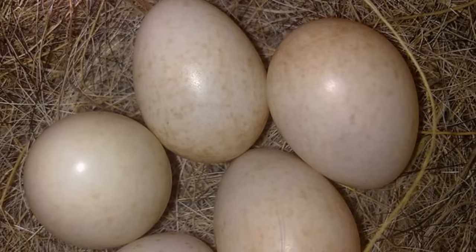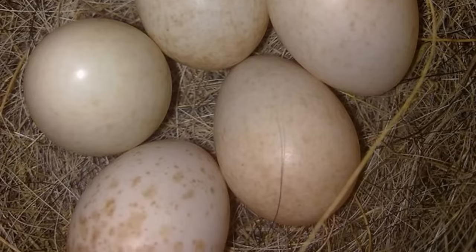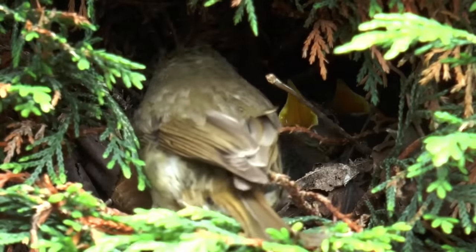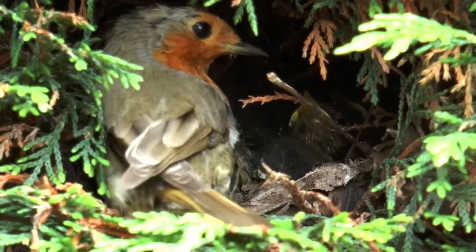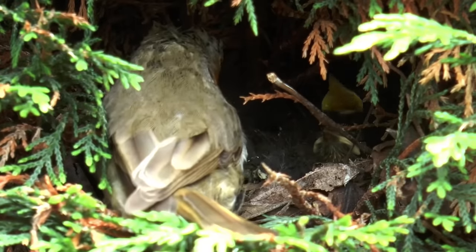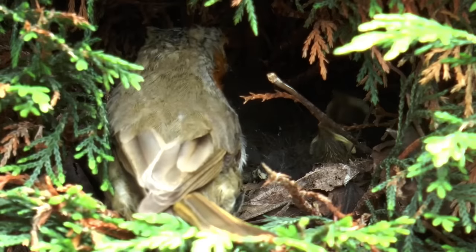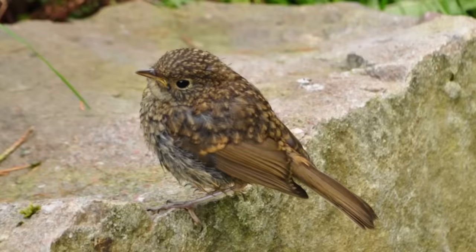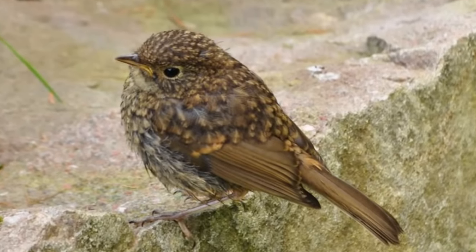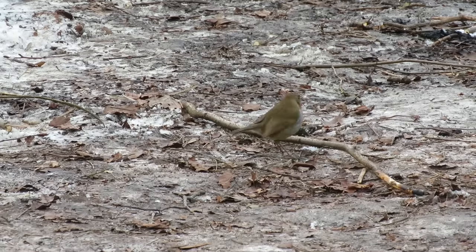Each female will lay between 4 and 6 spotted cream-coloured eggs, which only she will incubate alone for 14 days until they hatch. When they do, both parents feed the chicks for a further 14 days until they leave the nest. It can take a robin chick more than this period of time to fully grow its flight feathers, so sometimes they leave the nest without being able to fly. Young robins are a similar shape and size to their parents, but completely lack the red breast.